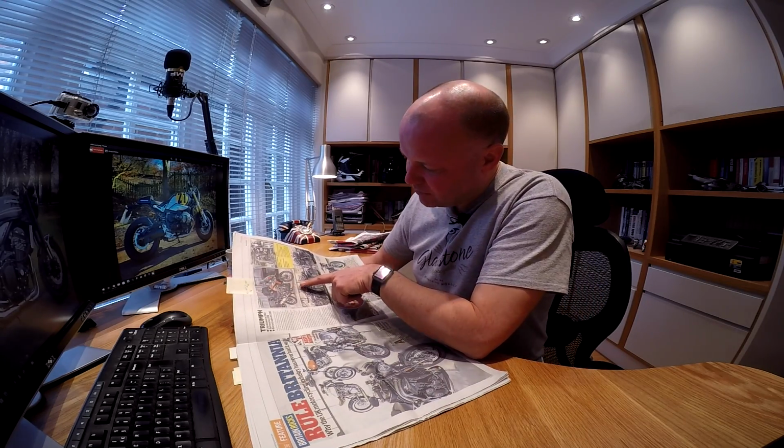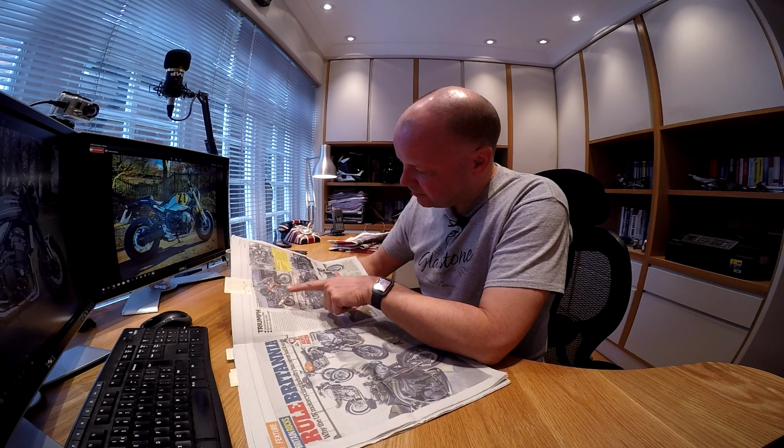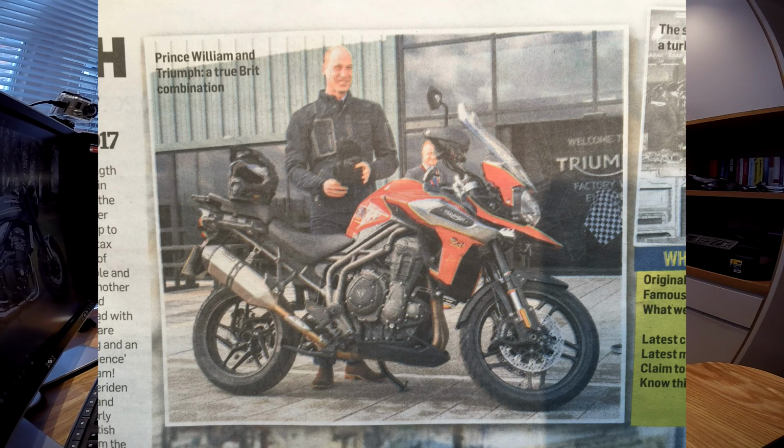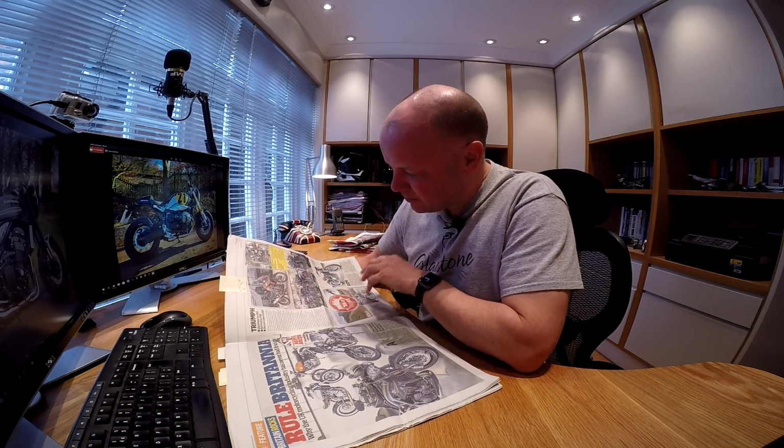Interesting here, they've got a picture of Prince William. He recently visited the Triumph factory up at Hinckley. This is out the front of the visitor centre by the look of it, and Triumph managed to get snaps of him on all sorts of bikes, including the Tiger 1200. So what an absolute marketing coup to get Prince William to sit on their bike.